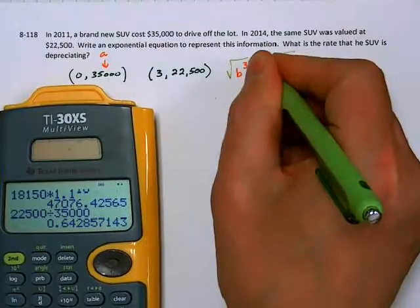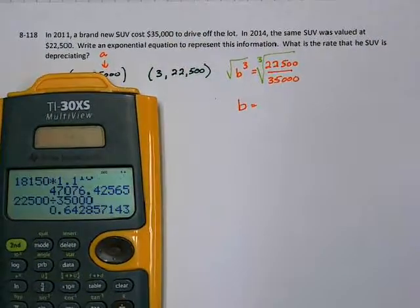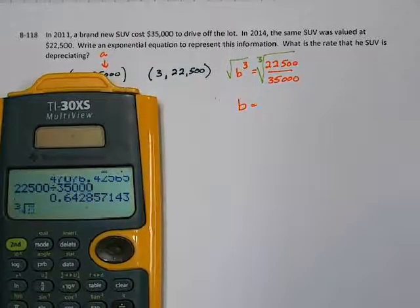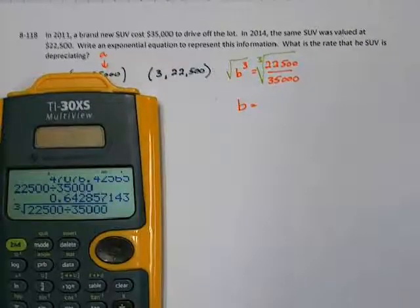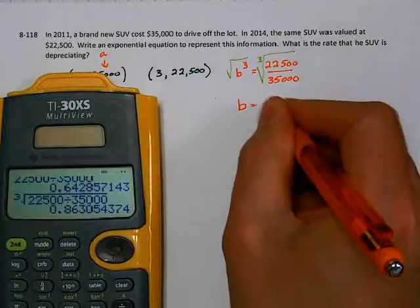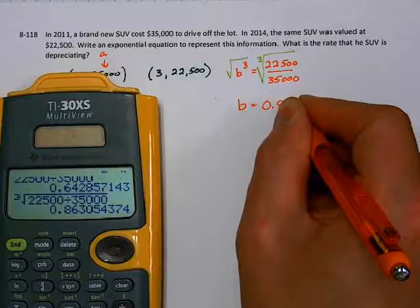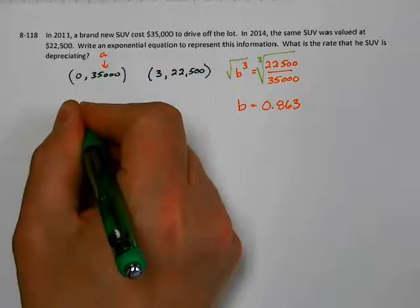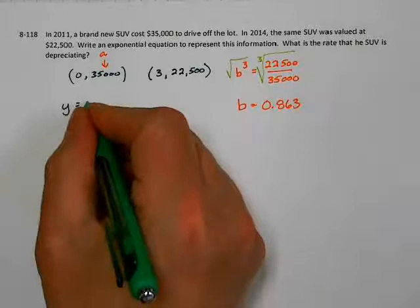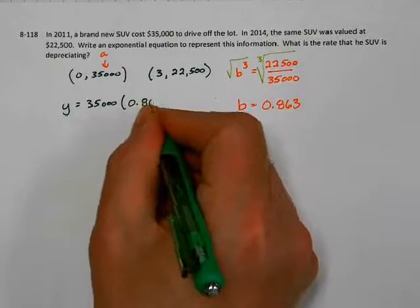All right, so let's go ahead and just do in my calculator the third root of 22,500 divided by 35,000. There we go. That looks good. We'll do 0.863. So there's our multiplier. So let's write our equation. Our equation for this is going to be y is equal to, the initial value is 35,000, our multiplier is 0.863, to the x. So it's multiplying by 0.863 each time.